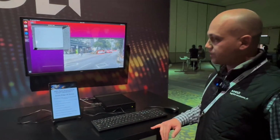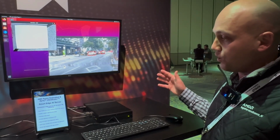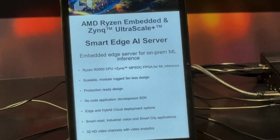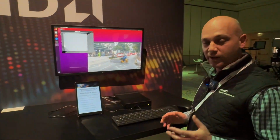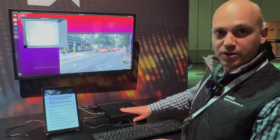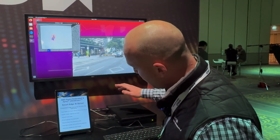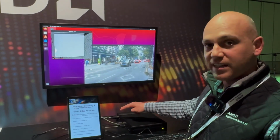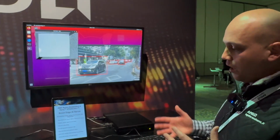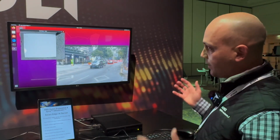What you see over here is our Smart Edge AI server. This is an AMD Ryzen Embedded R2000 series CPU, paired with two Zynq UltraScale+ ZU5EV PCI accelerators, in a small form factor. So this is really a small, low profile, low power, under 75 watt edge server. It has many IOs, most importantly out-of-band management, and two 10 gigabit Ethernet interfaces, so it can aggregate more than 32 video streams of 1080p at 30 frames per second and run inference on them.